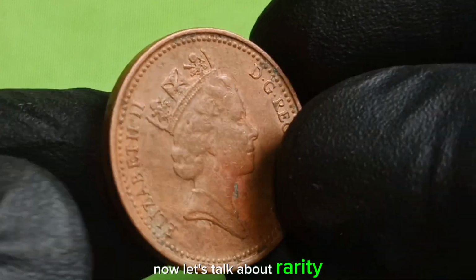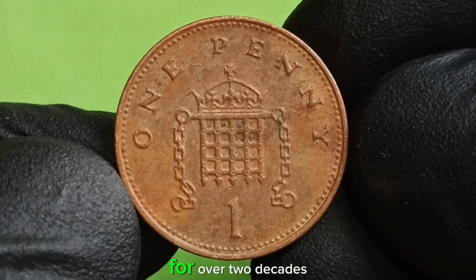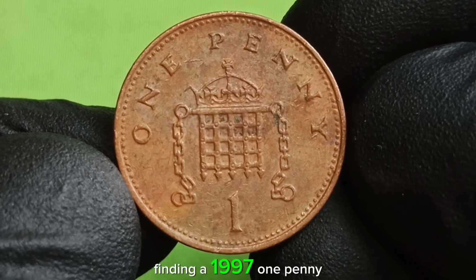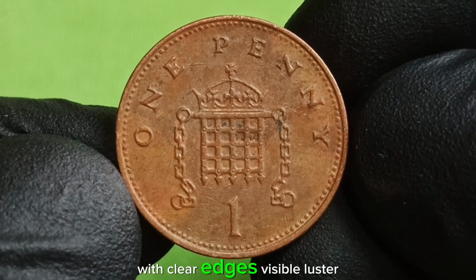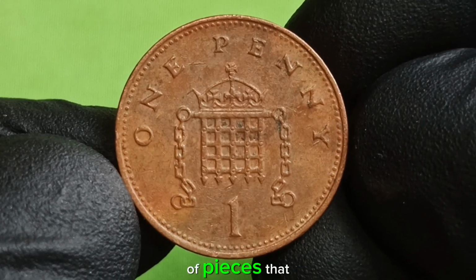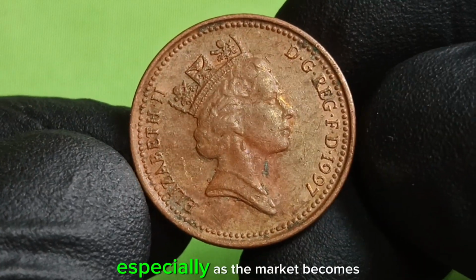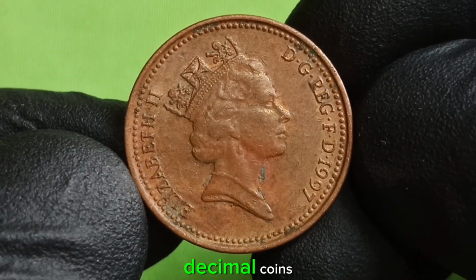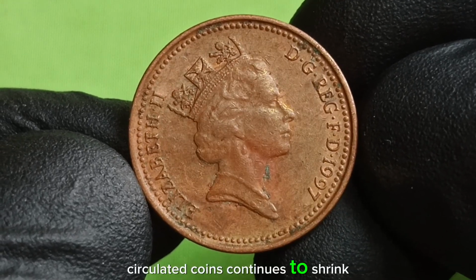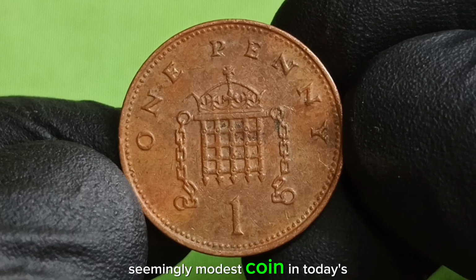Now, let's talk about rarity and condition. Although millions of these coins were minted, not all are created equal. Coins that have been in circulation for over 2 decades often suffer from heavy wear, corrosion, and fading. However, finding a 1997 one penny in circulated fine condition with clear edges, visible luster, and minimal wear is becoming increasingly uncommon. Collectors are always in search of pieces that not only tell a story but also retain their visual appeal. The demand for this particular year is rising, especially as the market becomes more focused on 1990s decimal coins. As more people join the hobby of numismatics, the supply of high-quality circulated coins continues to shrink, adding to their allure and collectability.